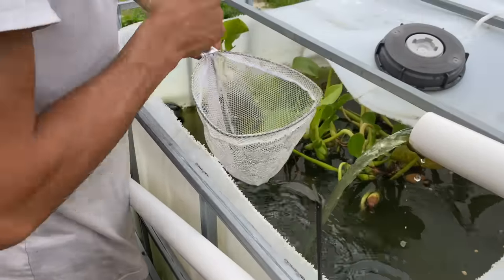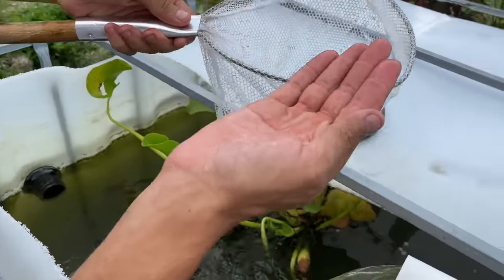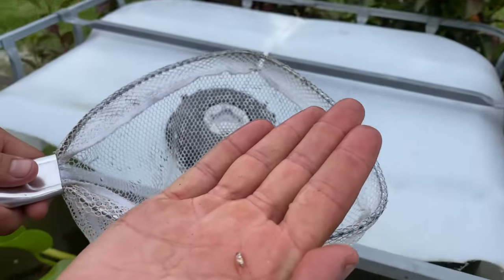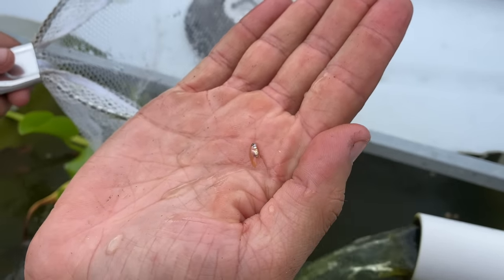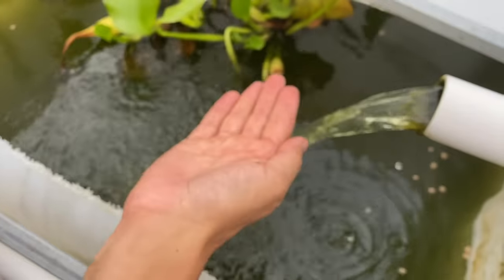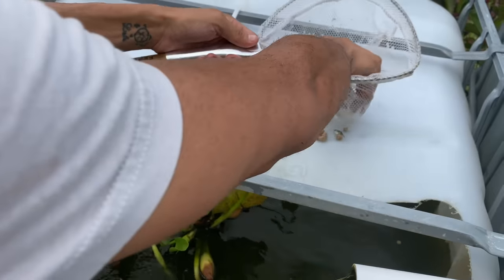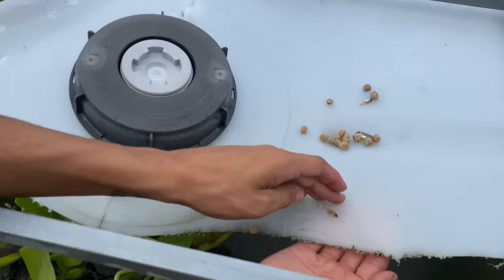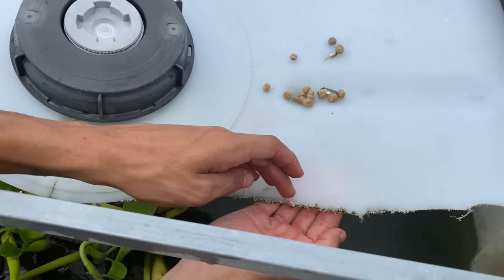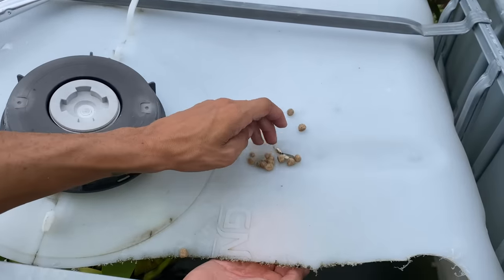Check this out, you guys. I don't know if you guys can see that. But that right there is a very, very, very small fry of tilapia. Throw that back in, because that's what starts everything. Now we're gonna place them right here to get a better look. Check it out. Let me grab that one. That one right there. Oh, we just dropped them. Hold on, we got another one.